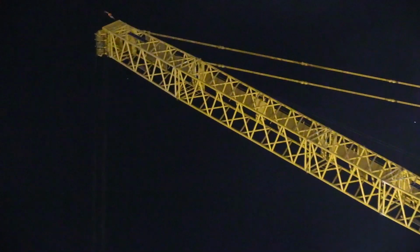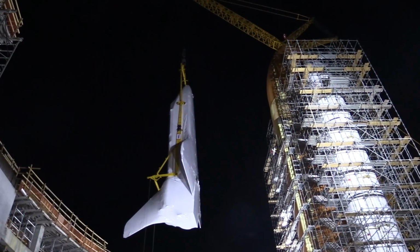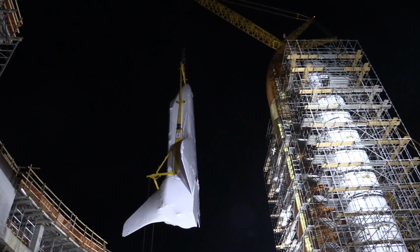Overseeing the shuttle move is a very delicate operation, and luckily we have people who worked on the shuttle project, so they know what they're doing. So we really have a great established crew, so everything will go smoothly.